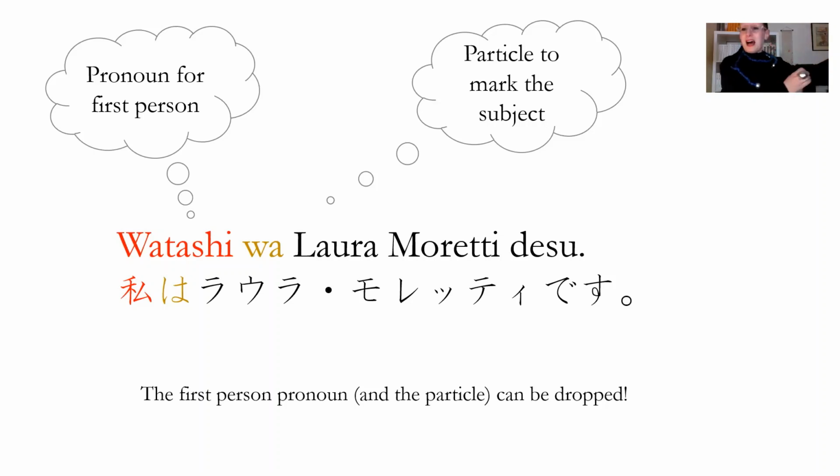Once you get to study Japanese, you will understand that there are other particles to mark different grammatical elements in a sentence. And you will discover that actually wa and another particle ga are very complex. But for the time being, we keep it simple. Watashi, pronoun for the first person, subject, accompanied by the particle wa that tells us watashi is the subject and topic of the sentence. Watashi wa Laura Moretti desu.